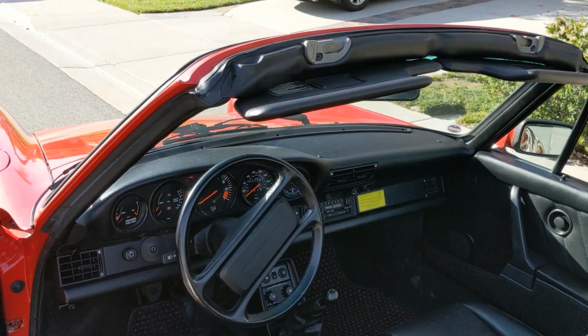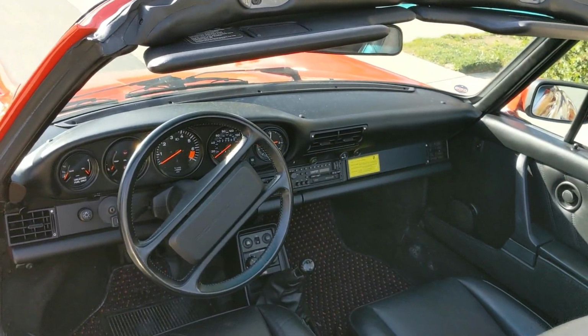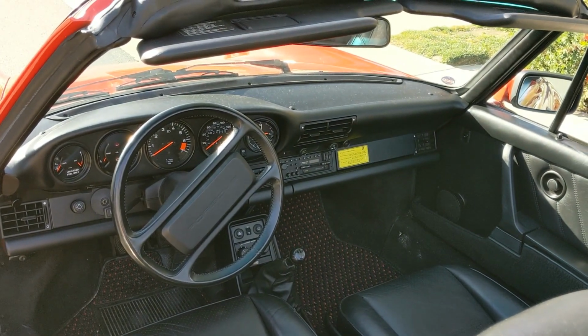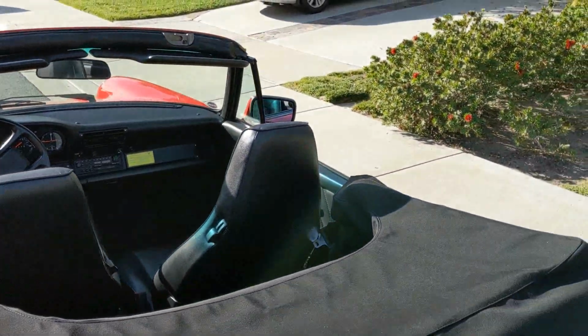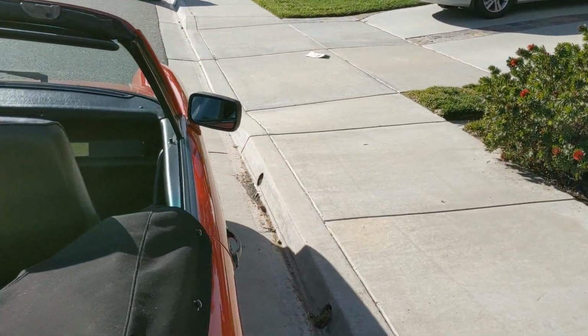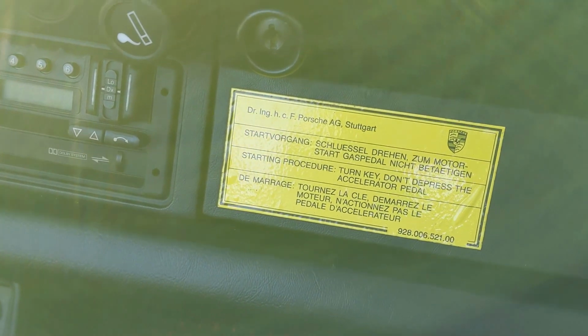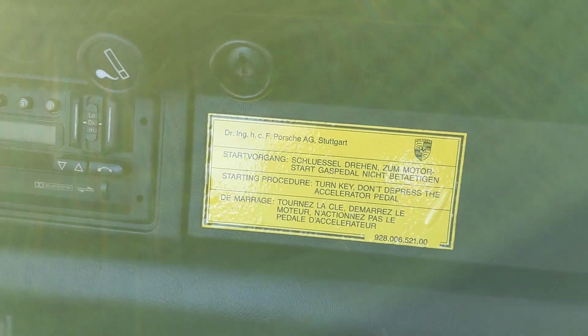5-speed? It's a 5-speed, yeah. That yellow sticker, that's what the car comes with when it's new. It's a caution about starting and not to press the gas pedal when you start it. But the guy never took it off there. I thought we'd leave it there too. He probably left it because it added value, or I don't know, but it's the original sticker. How about that? Yeah, I'd leave it on there, definitely.